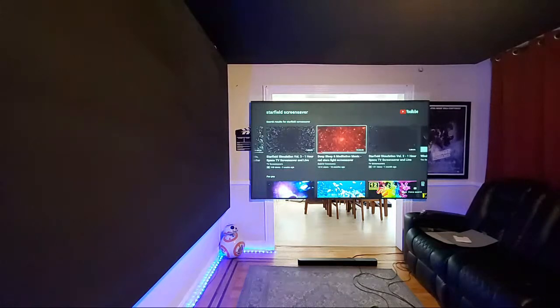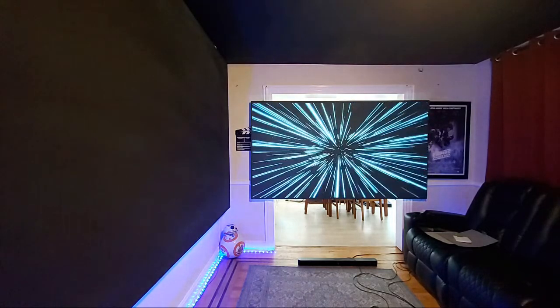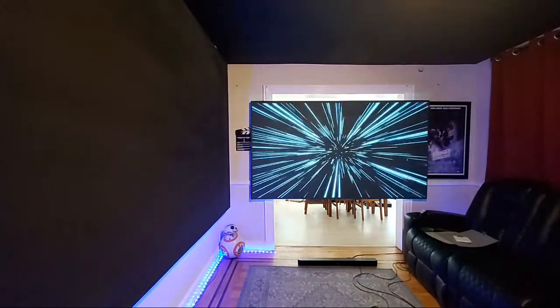So let's go over to, where's our star field demonstration? Ooh, I like this. Oh, that's freaking cool. I need something like that for the ceiling. See, I can never find stuff like this for the ceiling. That would look cool in the ceiling.